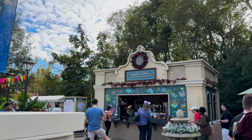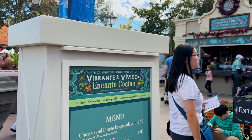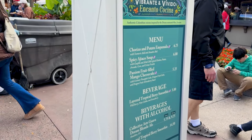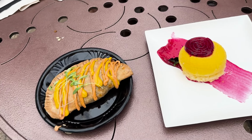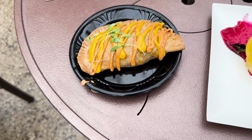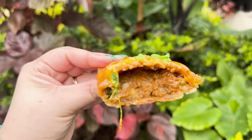In between Morocco and France is the Vibrante and Vivido Encanto booth, and the entire menu is the same except for the new smoothie. Back again this year is the chorizo and potato empanada. It is the incorrect country's empanada, but I will say it is a very tasty one. Really good meat flavor, and it's a nice crispy pastry.